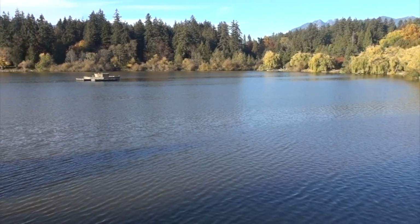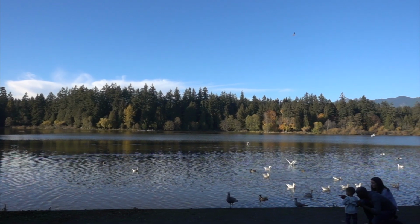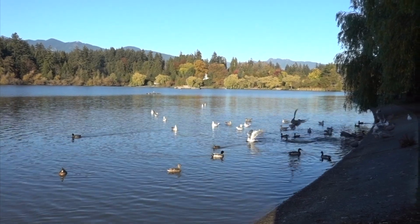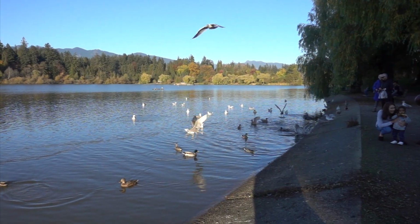So guys, this is Lost Lagoon inside Stanley Park, and it's actually a man-made lake. There are a lot of birds chilling here in the fall and winter, because this area is not so cold compared to up north, so it's a perfect shelter for them to stay for the winter. I heard on the news that this is a record-breaking year for Vancouver, with 20-something sunny days in October, which hasn't happened in the last 10 years. So we really appreciate and express gratitude by just coming out and enjoying what nature offers us.